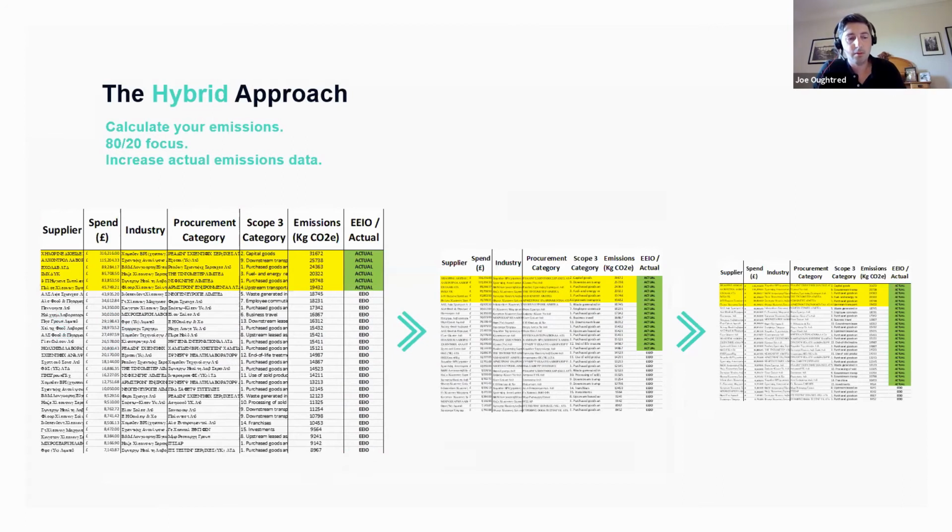So this is sort of, I think, one of the better ways to use the expenditure-based analysis. It's in this sort of hybrid approach. And if we go through that table on the left there, it should help explain what I've been discussing. So if you have your supplier name, you've got your spend data, you can pull that from your purchase ledger. Then you need to work out the industry so that you can identify the emissions factor. Then you need the procurement categories, and there might be multiple layers there for you to be able to drill down and focus in. You need the Scope 3 category for your compliance purposes.